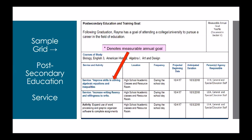Okay, so the big thing here is services need to be progress monitored. Activities do not. So we'll get into activities in a second. But this is just an example of a service. Like I said before, compliance-wise, you only need a minimum of one service underneath a goal. So in this example, the post-secondary education and training goal, they have two services there. You could put as many services as you want under there, but you only need a minimum of one service and one activity. So there's your example of a service.